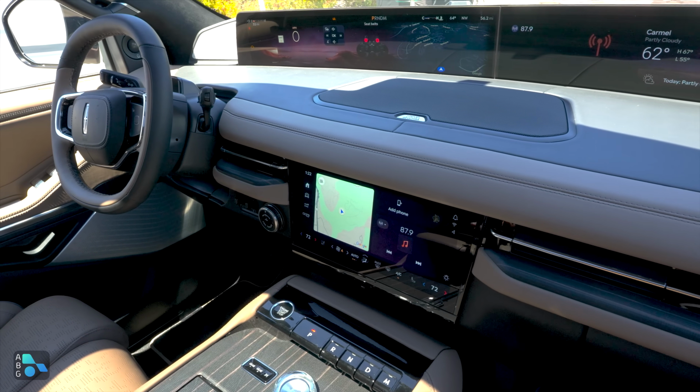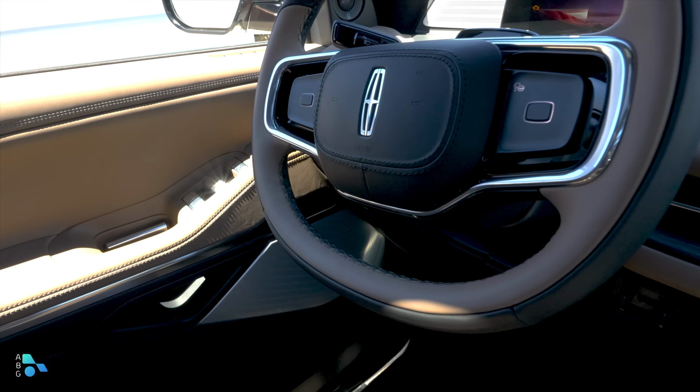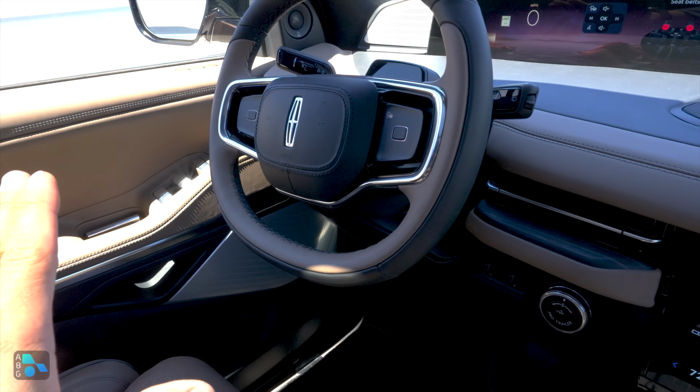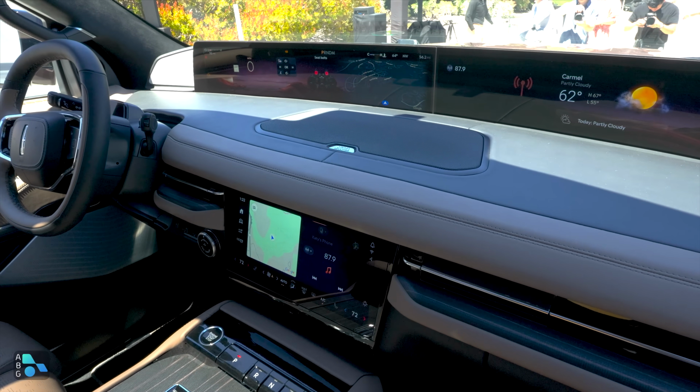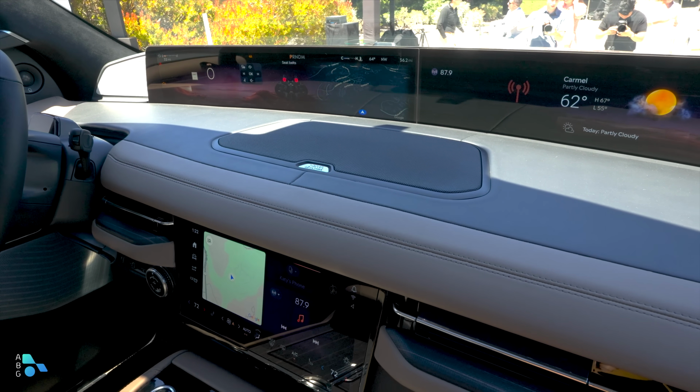I've now jumped inside one of the Black Label trims so you can see the different interior options that are available. This one has the two-tone interior, sort of medium chestnut and charcoal design theme. Same sort of steering wheel there, obviously the same big screen bank in the dashboard as in the other model, but in a different two-tone design. I really like this interior color combo.